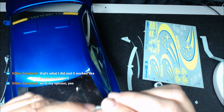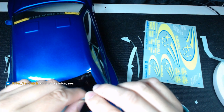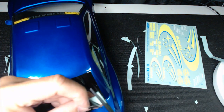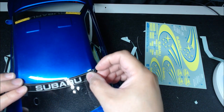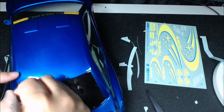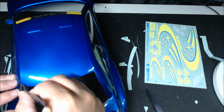That's what I did, and it worked like it was meant for it. So in my opinion, yes. I think you're right, because if I did it for the front, I wouldn't have to trim the side. So I think I'm going to go with that. Right. Okay. This goes a little bit farther over. This is bigger than the window. Is it here? Is it over?